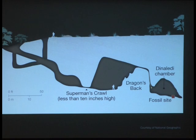Superman's Crawl. You know how Superman flies through the sky? You've got to shimmy through that cave and squeeze in an area that is 10 inches high. And then climb up Dragon's Back and then into the chute, which is where the Naledi chamber is. And this was the fossil site here in the chamber.